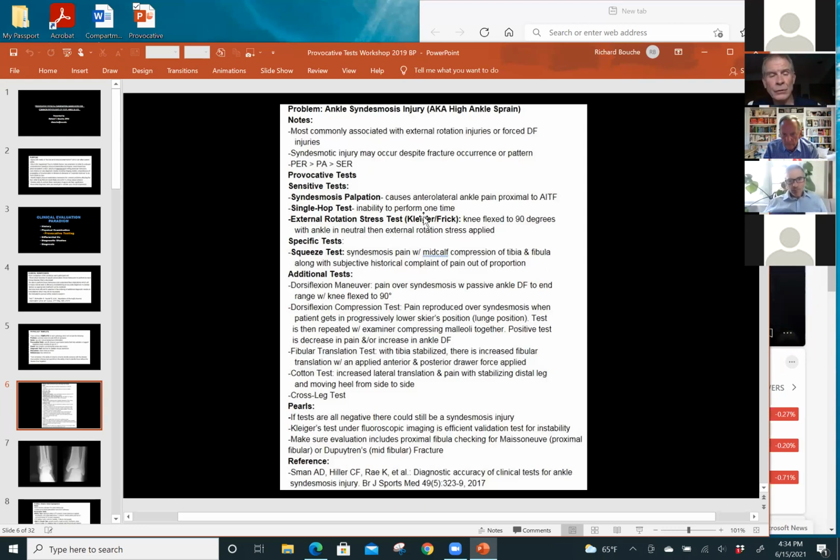That is the moral of the story. You do not want to sit on these cases. You definitely want to do the testing, validate with MRI, and then you get on with it. And if you don't do the surgery, then you refer to someone on your team that does the surgery, okay?